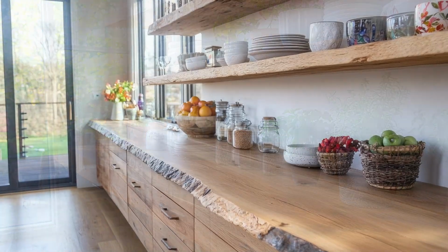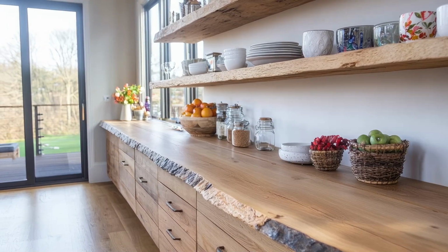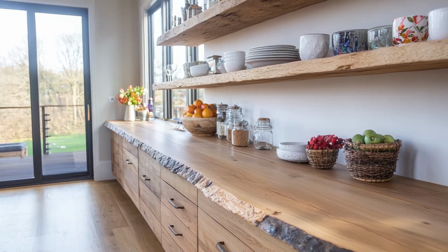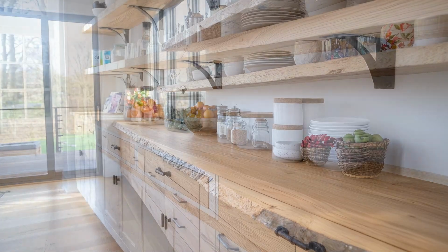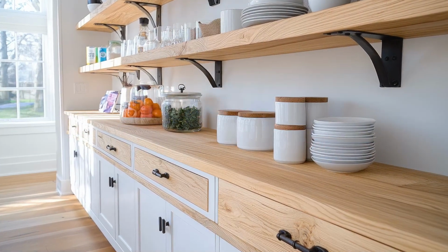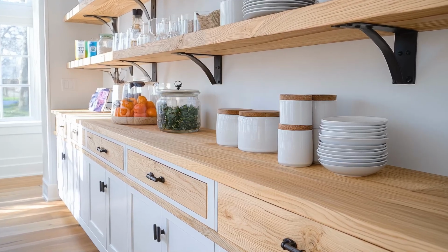Even the practical aspects of storage don't go overlooked. Floating shelves made from reclaimed beams, built-ins with visible wood grain, and hand-carved drawer pulls elevate functionality to artistry. These elements reinforce the belief that even utility can be beautiful and that everyday objects deserve thoughtful presentation.